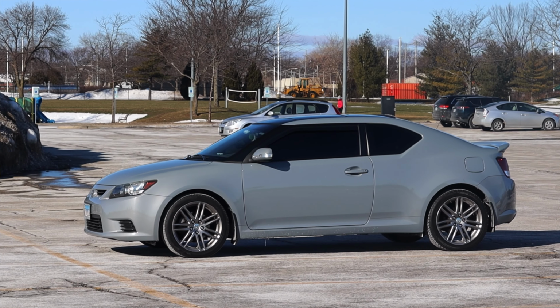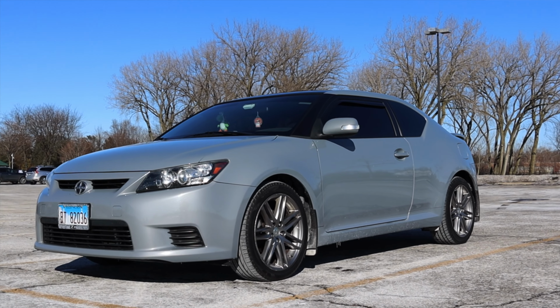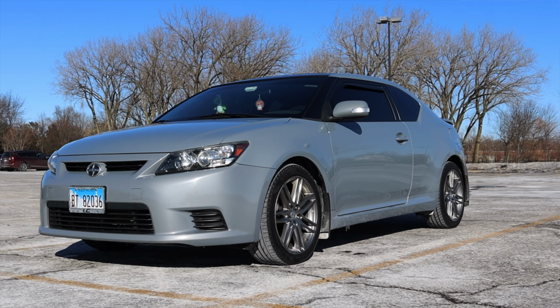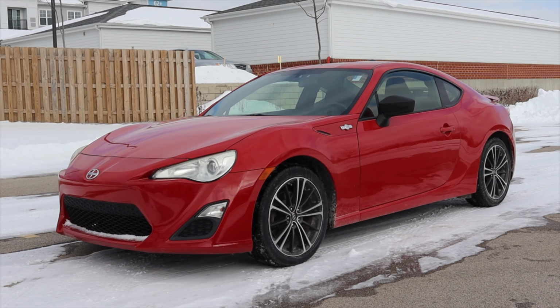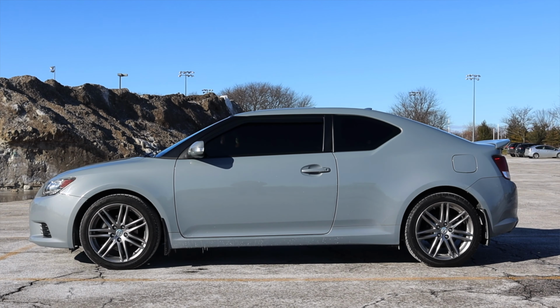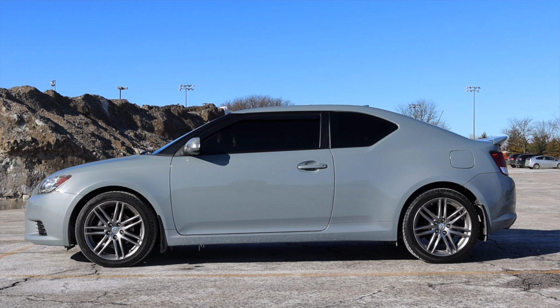And a little bit more statistics, if we want to talk about the TC overall, the first generation Scion TC accounted for 40% of all Scions sold. This was their cash cow. Well, the first gen was. The second gen, this generation, not so much. It sold well at the beginning of its run, but then the FRS pretty much took over. Anyone at the age of 29 would much rather have the sportier two-door coupe, the FRS. And so TC sales started to plummet in favor of the FRS.